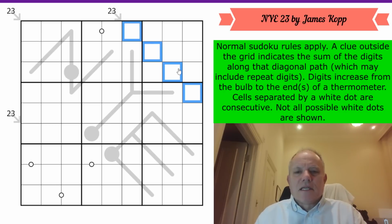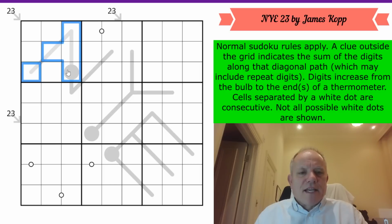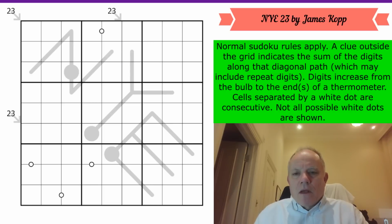They can include repeats. Along a thermometer, digits increase from the bulb to one of the ends. So they don't have to be consecutive. You could have 1, 3, 5, 6, 9 along that one. And that bulb would again be a 1 for this thermometer going up to, say, 2, 4, 7 up that one. Cells separated by a white dot are consecutive. We've just got 4 white dots in the puzzle as far as I can see, and not all possible white dots are shown. So that's it. It's a fairly simple rule set today, which is always good. Do give it a try on the link under the video. I am going to reset my clock and start now. Let's get cracking.